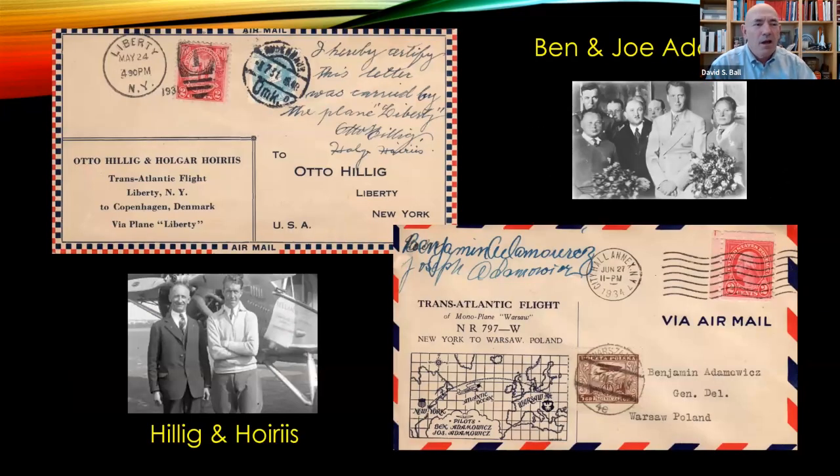And some other interesting transatlantic things around this time, 1930, 31, 34. Here's a plane called Liberty that's flying from Liberty, New York to Copenhagen, and the Warsaw, which is going from New York City to Poland. And these were both successful.